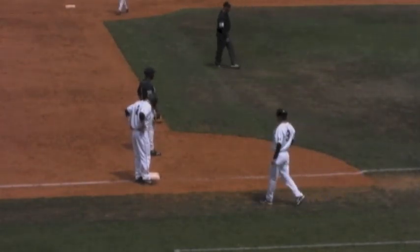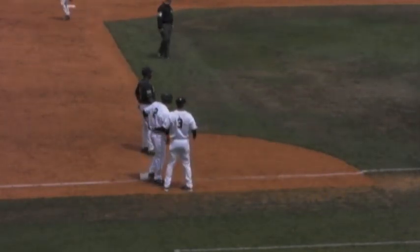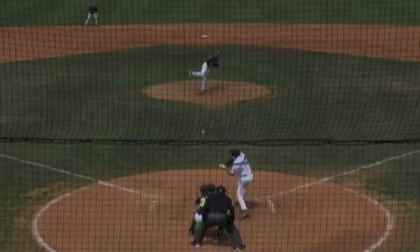Hit it right toward the flagpole in right center field between the two outfielders, and Davidson able to get another run on the board. Now five.